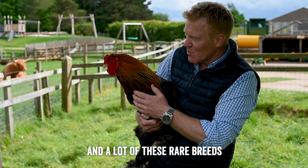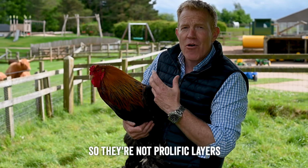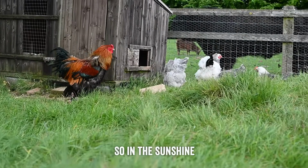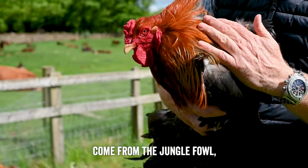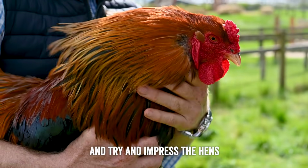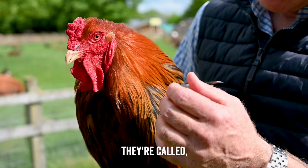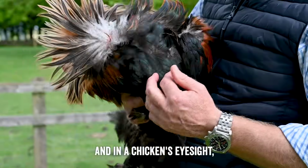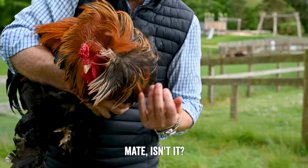And a lot of these rare breeds will only lay in the spring and during the early summer, and then not for the rest of the year. So they're not prolific layers like the commercial egg-laying birds. So in the sunshine, these feathers really glisten. And because all chickens come from the jungle fowl, those wild chickens would have had to fight for the territory and try and impress the hens to gather them together. And they have these bright red wattles, they're called, and these feathers that shine. And the dark ones here have this sort of iridescence to them. And in a chicken's eyesight, these really shine out. Oh, the wind's getting up your feathers, mate, isn't it?